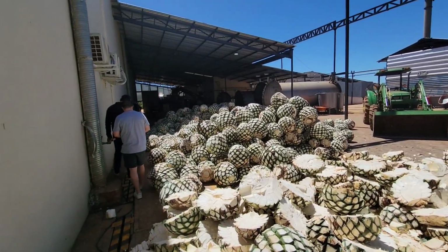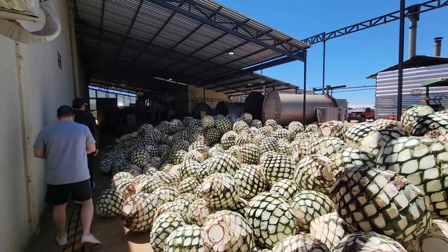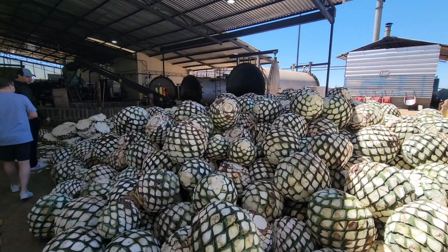Very impressive. You don't have to have the largest distillery in size. It's what's inside of it that counts. And they've got everything here. And they're not cutting any corners.